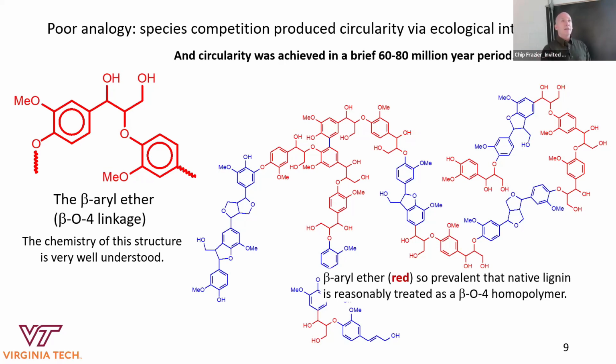And otherwise, if lignin had been too efficient, then a carbon cycle would never have emerged. Now, one of the things that is so promising about lignin chemistry today is that the beta aryl ether linkage, the chemistry of this linkage, is very well understood. And I think there's a new era in lignin activity, which suggests to me that there's so much beta-O-4 linkage in lignin that there's a practical and simple way to deal with native lignin.